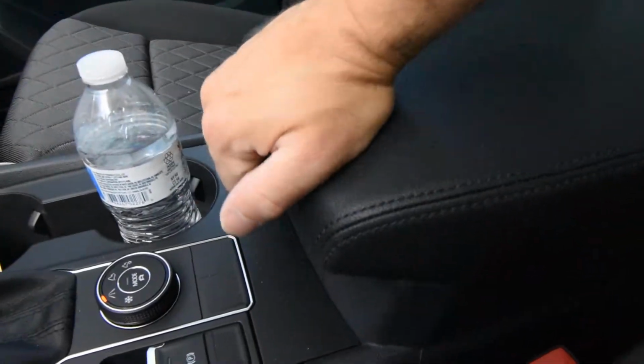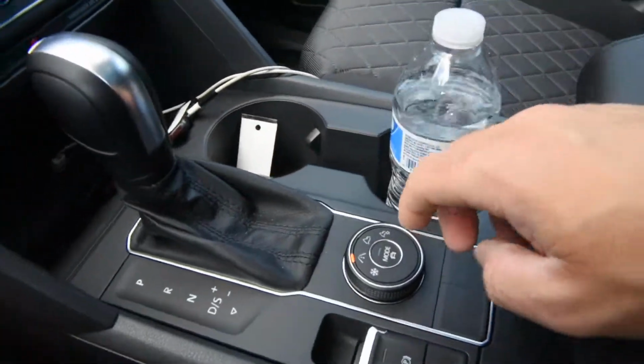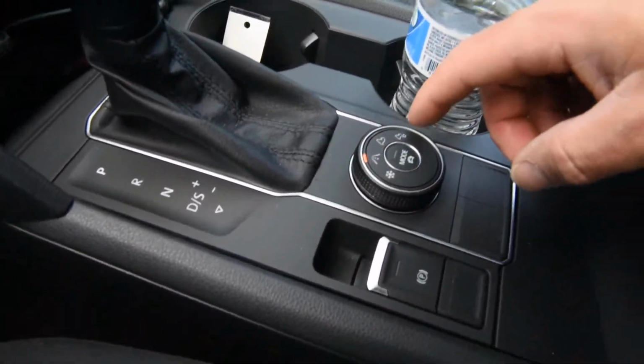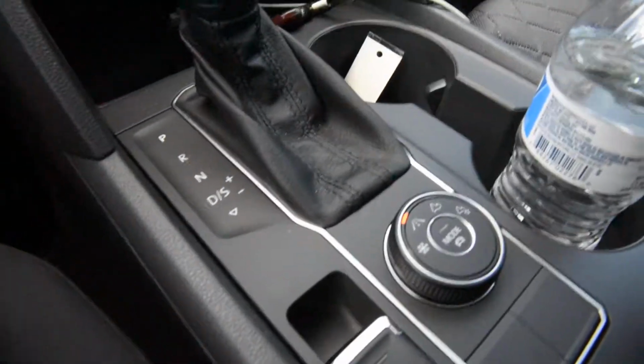Anyway, center console here, you got a nice, huge storage area. If you'll notice, I put a water bottle in one of the cup holders. You have a mode select here for your four-wheel drive. It looks like on-road, snow. There's a mountain and a mountain with a star. So maybe that's like in Mario Kart when you get the star.